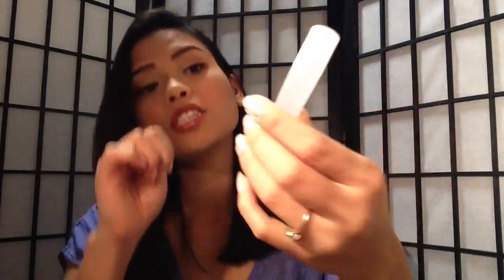I also used this e.l.f. Zit Zapper, and it looks like this. This is just basically $1 in their essential line, and I was so intrigued because a lot of people say that it works, so I tried it. It's only $1. I get a pimple sometimes, like once a month when I start my period again.